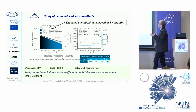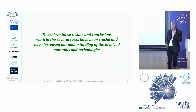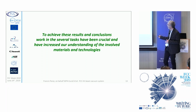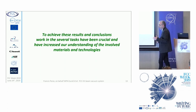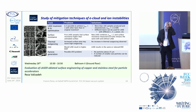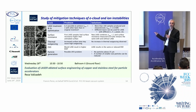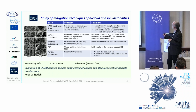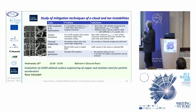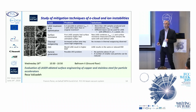To achieve this result, which tells us the system should be feasible, we have of course worked a lot on different tasks, and this has allowed us to increase our understanding of the materials, the technologies required and the computations. One of these things has been the study of mitigation techniques, in this case laser ablation surface engineering, where they have made more than 100 samples using different kinds of lasers to characterize the process and understand how best to fit the requirements of FCC-hh.